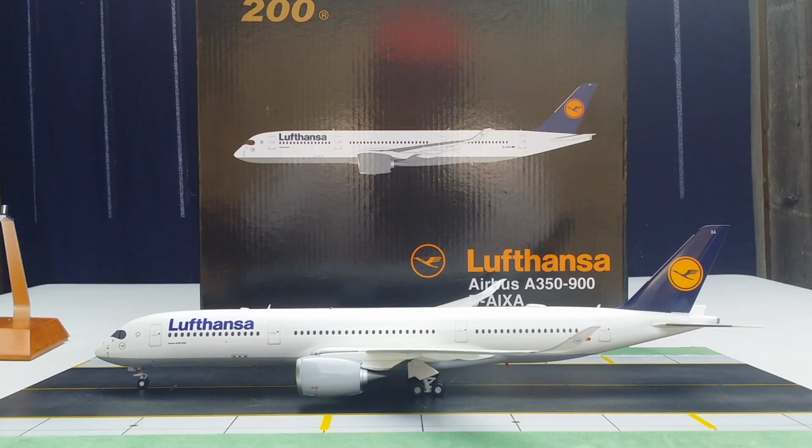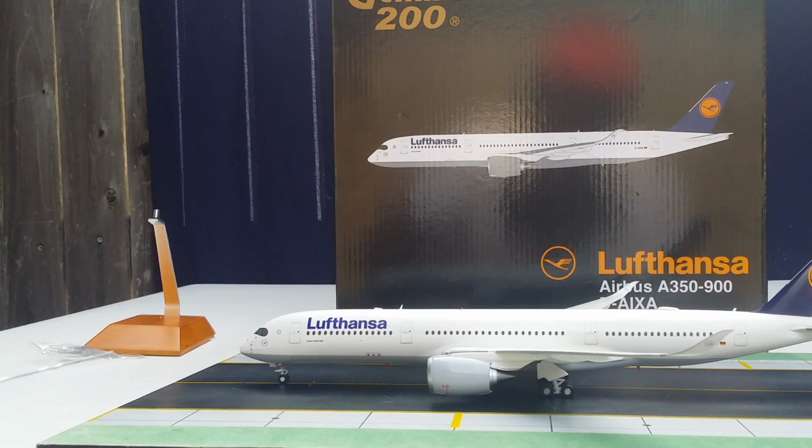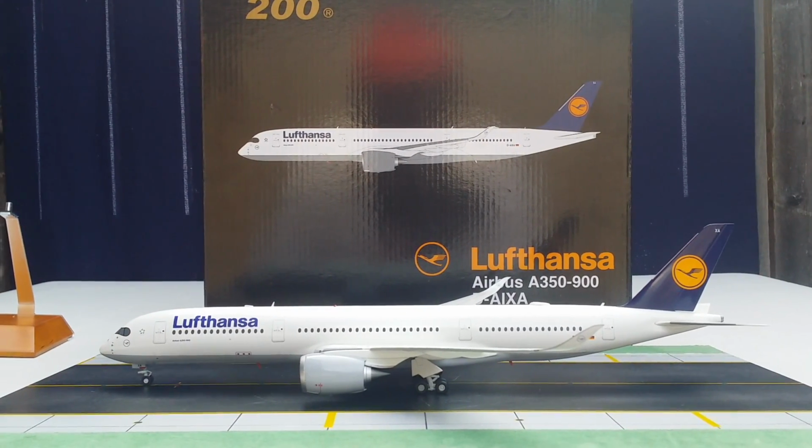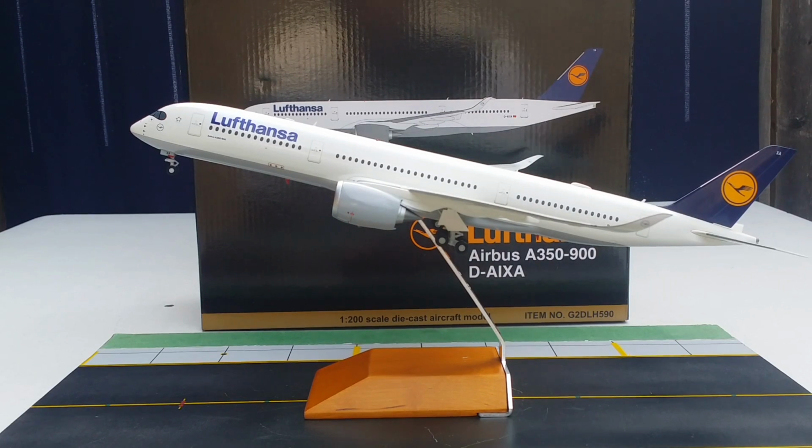Okay, since I showed you the aerial bird's eye view in detail, as well as the undercarriage belly view in detail, now I'm going to put it on that wooden stand that I showed you earlier. Okay, so without further ado, here is the model on the stand. Okay, finally got this model on the stand with no problem, no hesitation whatsoever.